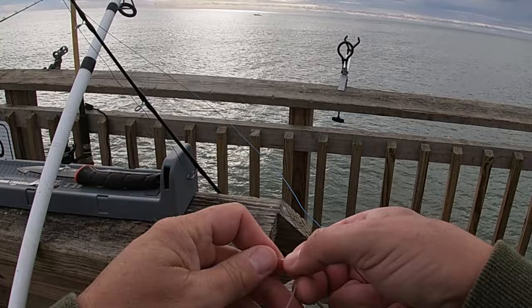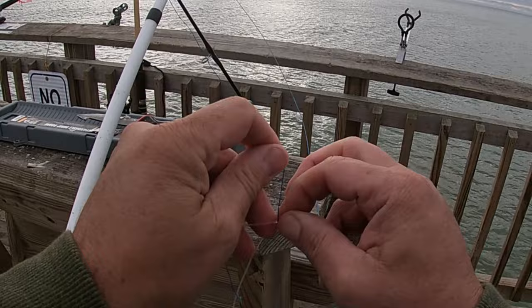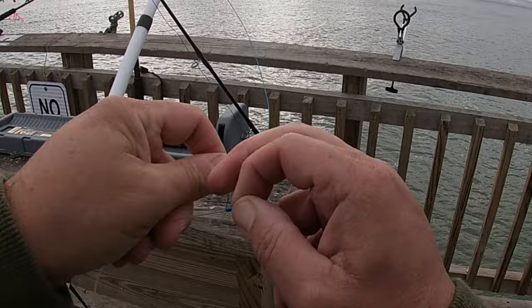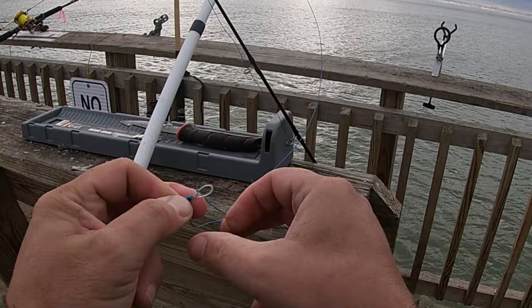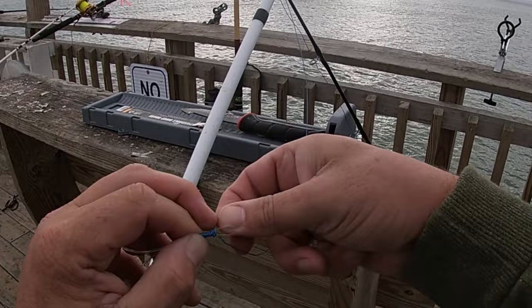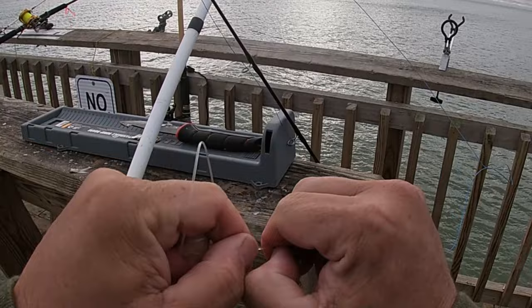To tie this knot, begin by creating a loop at the end of your 100-pound leader. Next, thread the 80-pound braided line through this loop. Wrap the braided line around the monofilament 10 times, then wrap it back towards your loop another 10 times. Afterwards, pass the line through the loop and tighten the knot by firmly pulling both lines with as much force as possible. Once you've tightened your knot, simply clip the tag ends off and you're done.